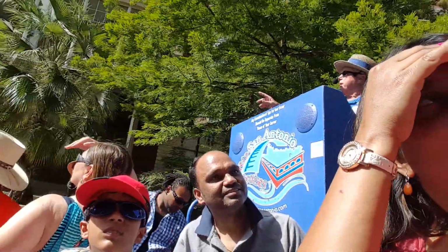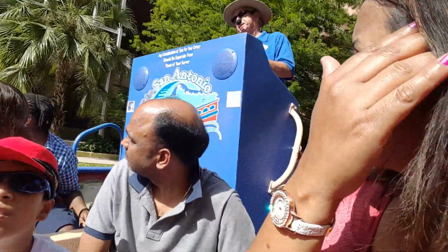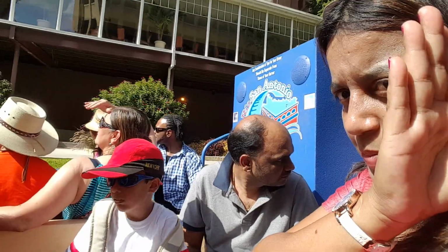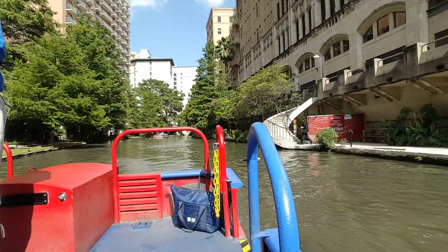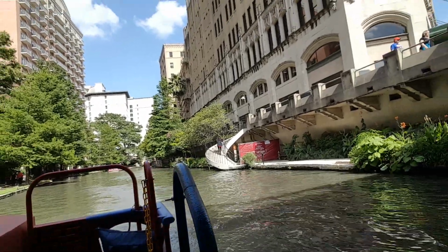Now, if you look up to my right, that big building that you see opened in 1919 as the San Antonio Drug Company. Like many others along our river, it has been declared a historic site, which means it cannot be destroyed. So it's been renovated twice. The last time opening in 1995 as the Homewood Suites Hotel, because our growing hospitality industry required more hotels on the river.